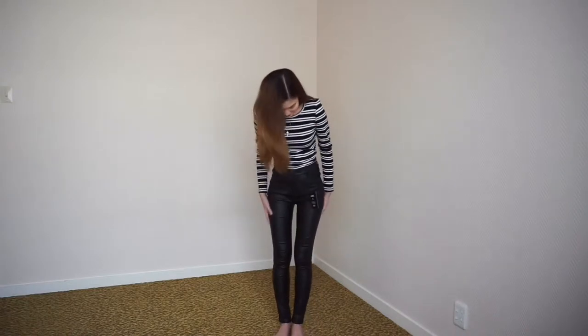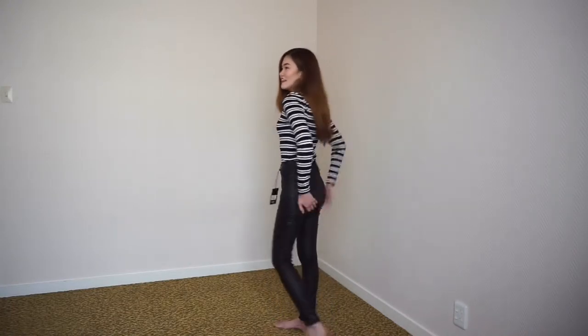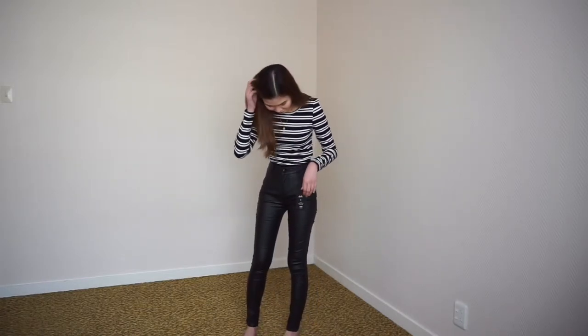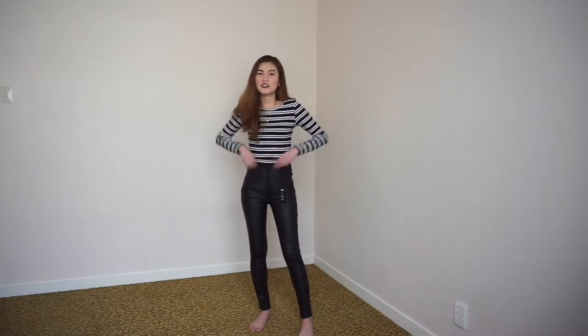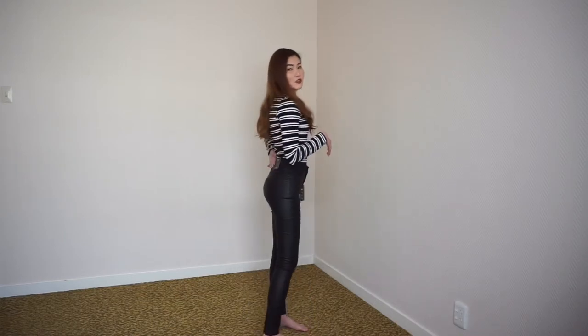So I actually didn't expect this to fit the way it fits me, so I like the way it fits me. It's not too big on my thighs and the length is just right. It stops just above my ankle and yes, I actually like this. So this is a good purchase as well. There's a bit of space here in front or at the back, but it's okay because it doesn't gap, so you won't really notice it. It's really good. I really like this purchase and I am happy with this.